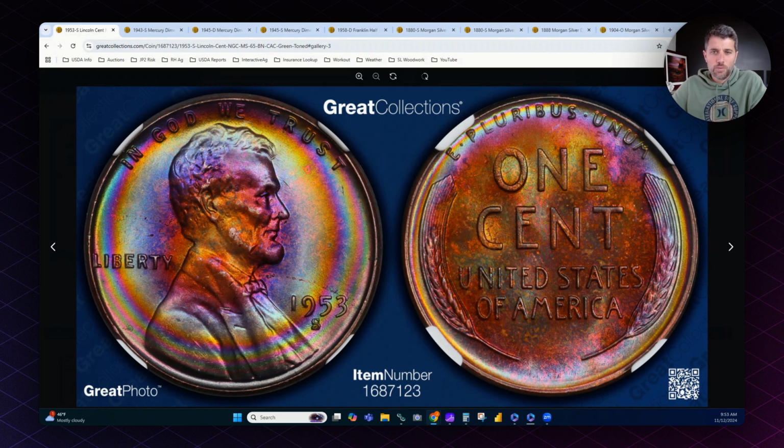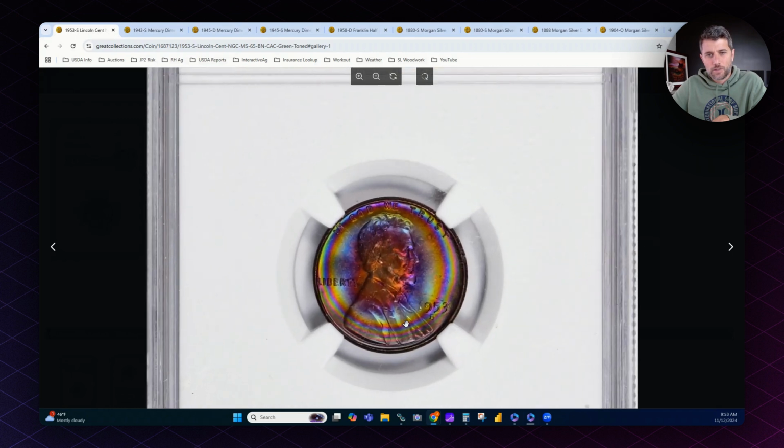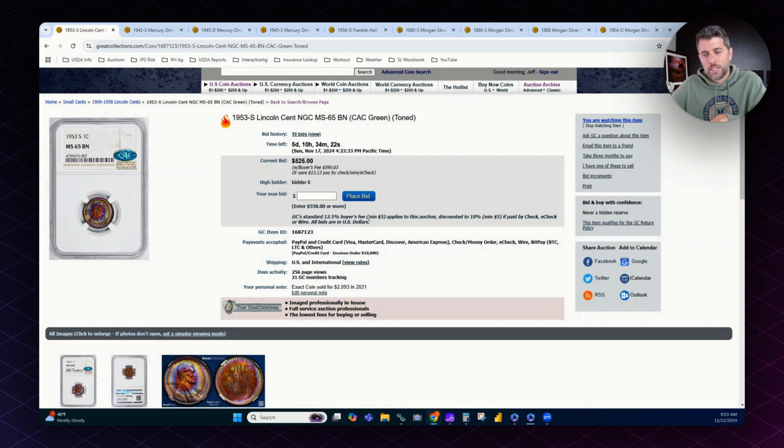Now, the key question is, what would this trade for? For what it's worth, this did actually trade back in 2021 for $2,093. So this traded for a mighty high value. As of this filming, this is Tuesday midday, it's 525 bid. So this is one of the highest sales ever made at Great Collections for this particular year, mint mark and grade. And we'll see if it can get close.